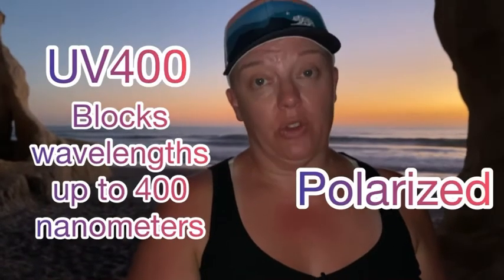Look for sunglasses that offer 100% UV protection, or it'll also say UV 400, or it'll say polarized. Polarized also reduces glare.